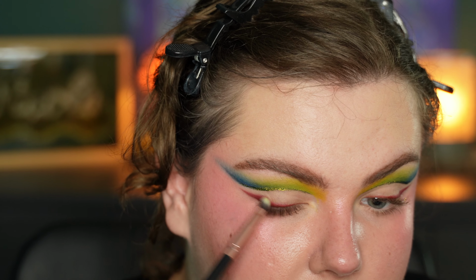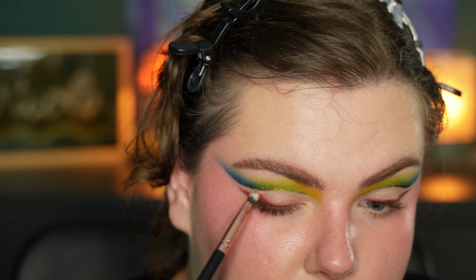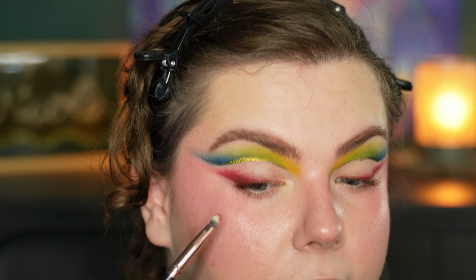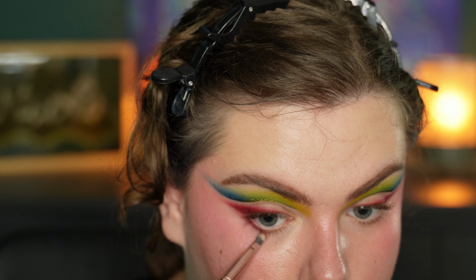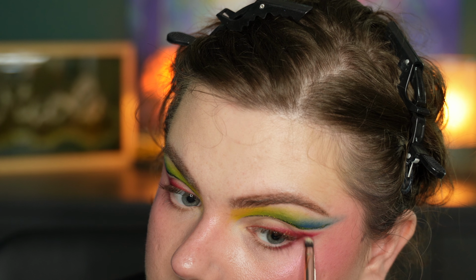So now I'm taking a tiny clean brush and I just smudge this liner so we get a very blended look like we did in the crease. I'm really happy with the blend and I just need to clean it up a tiny bit. For the lower lash line, I want to keep it very simple. I just take some of the Fire Sage shade, which is the burgundy shade I did the smoked out liner with, and I just put it in the outer part of my lower lash line.